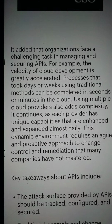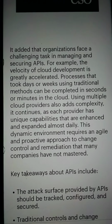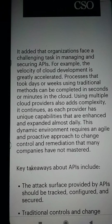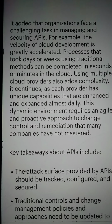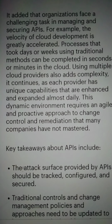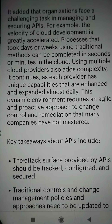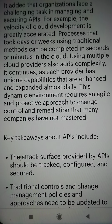It added that organizations face a challenging task in managing and securing APIs. For example, the velocity of cloud development is great. Accelerated processes that took days or weeks using traditional methods can be completed in seconds or minutes in the cloud. Cloud providers also add complexity, it continues, as each provider has unique capabilities that are enhanced and expanded almost daily. This dynamic environment requires an agile and proactive approach to change control and remediation that many companies have not mastered.